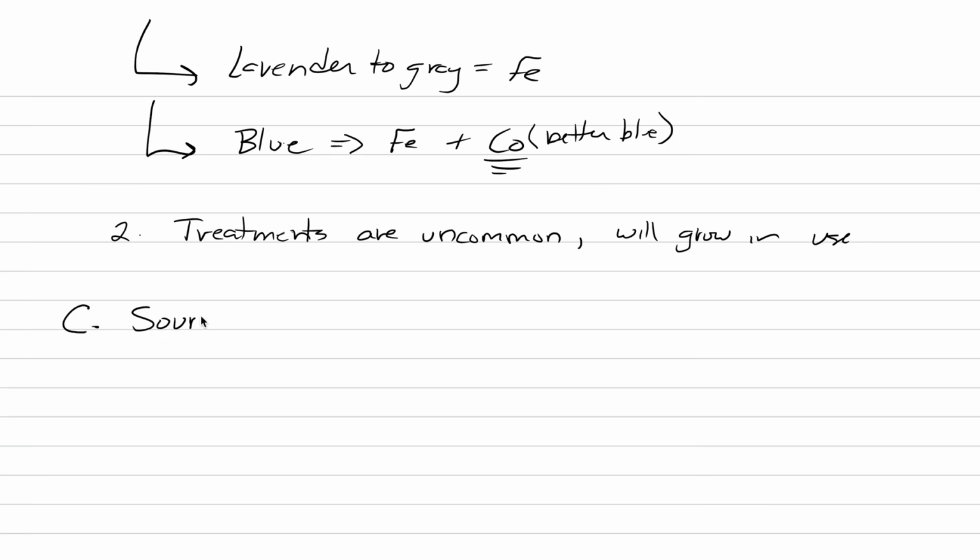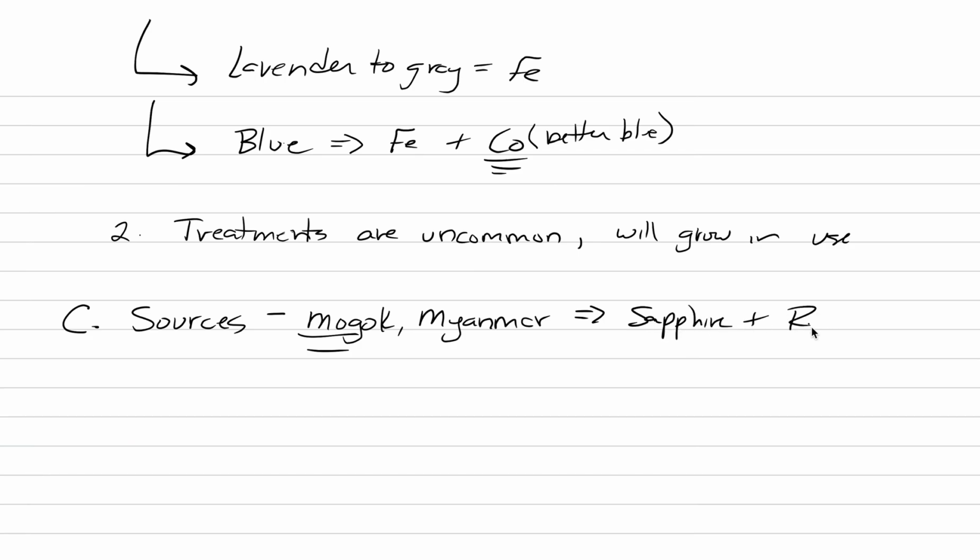Now finally, let's talk about where the sources of Spinel in the world are. Probably the most important region is the Mogok area of Myanmar. I hope you remember hearing about Mogok and Myanmar when it comes to sapphires and rubies, because this is the main area in the world for sapphire and ruby. But sapphire and ruby are corundum with the chemical formula Al2O3. And so it's also the main area for Spinel, which is MgAl2O4, and it's just in areas that have slightly more magnesium. But it is the same.